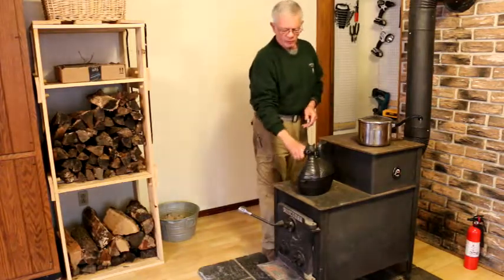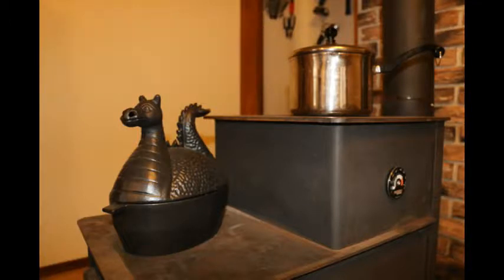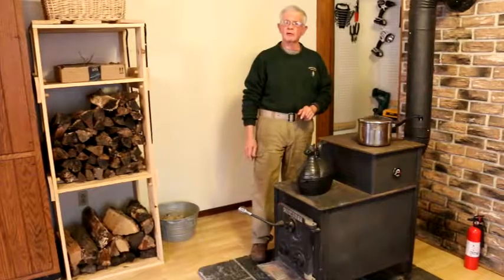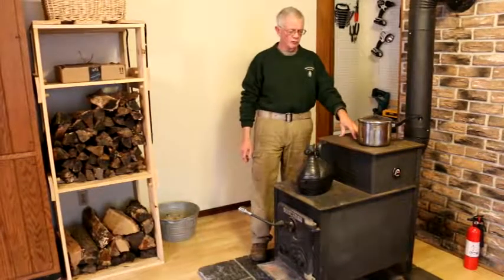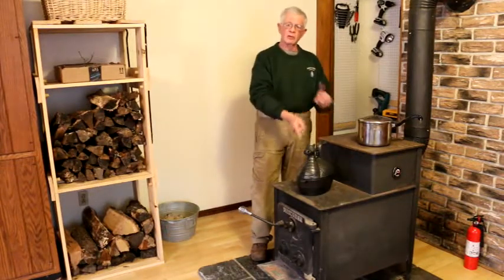We have this cast iron little Viking dragon here, which goes well with Valhalla. That's full of water, and so that humidifies the air during the night. You can put cooking pots on here. This section is slightly cooler than that section, so you have some discretion on what sort of heat you want to use.